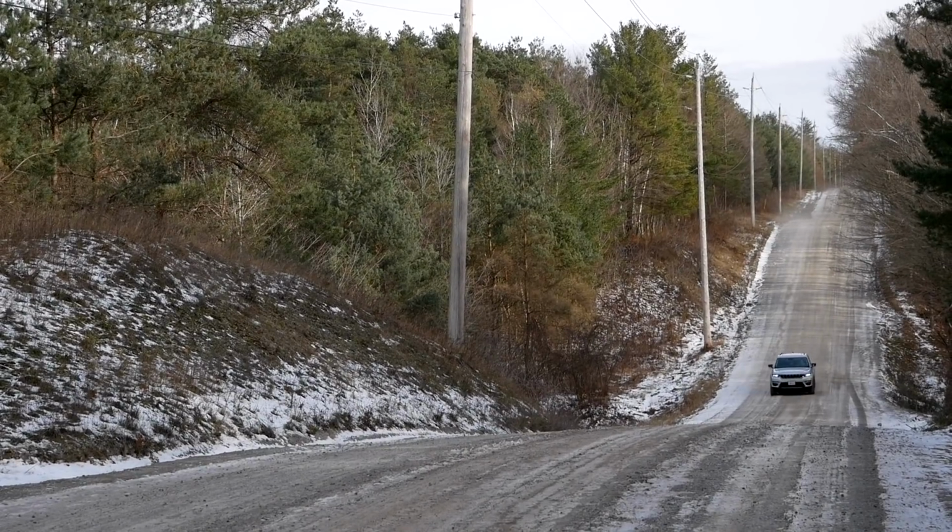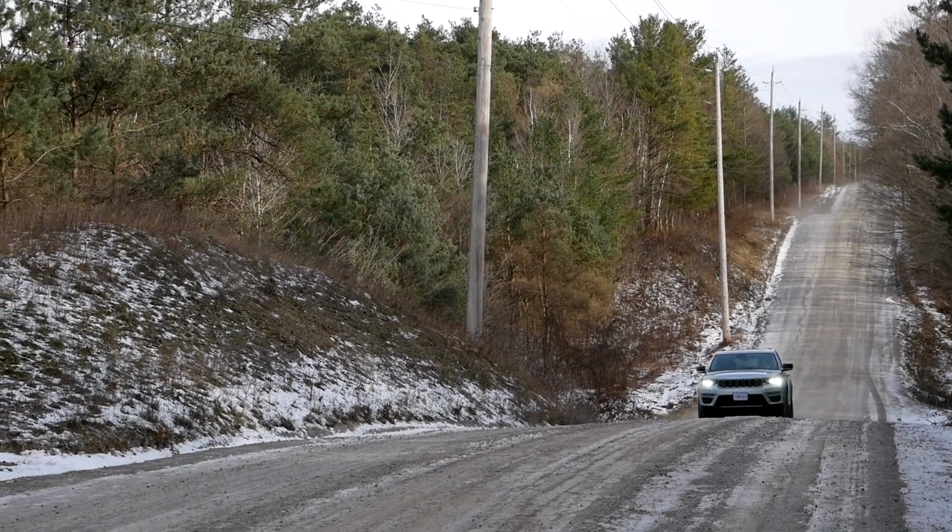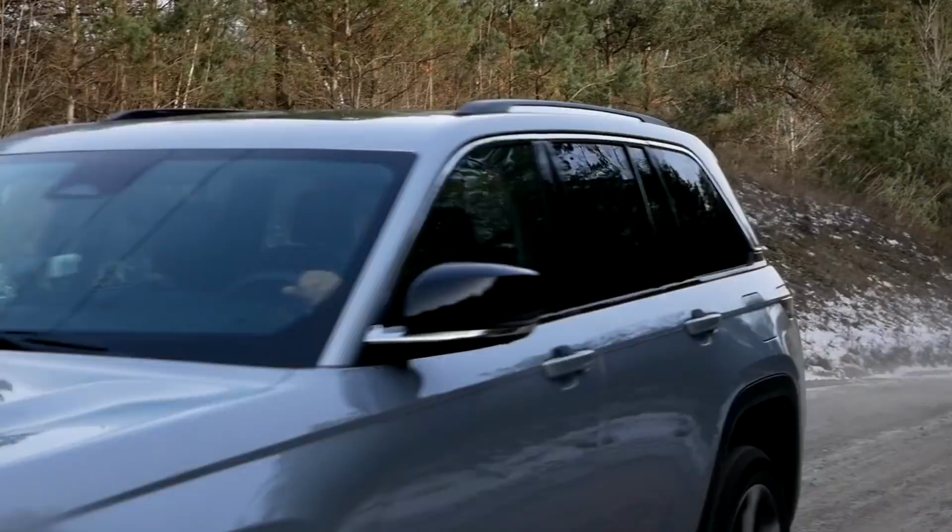Now, if the Ram is any indication, they did the same thing with Ram and initially said that the Ram Classic would be sold for 1 year. We're now going into year four. They're still cranking them out. So, if there's a significant price difference there, I think this is actually not a bad business model. And that's what I was just about to get to, is exactly that, the price.